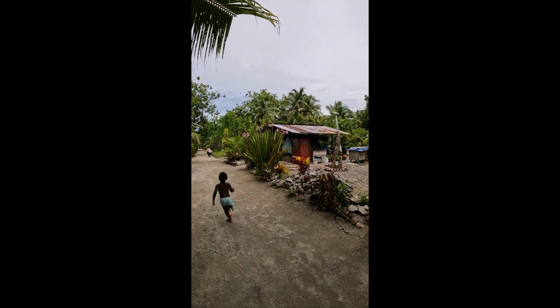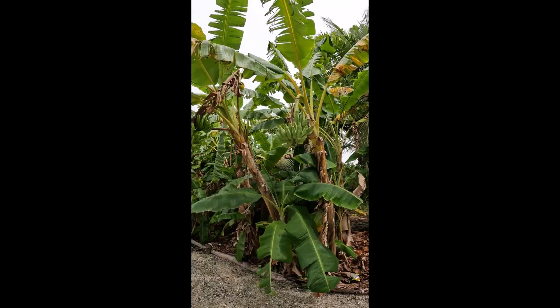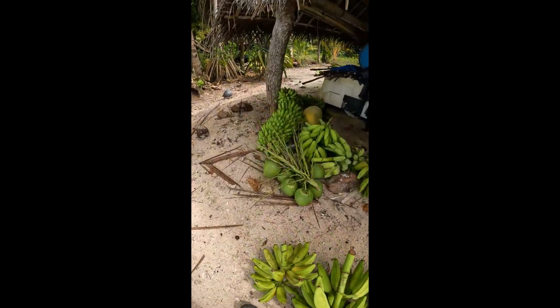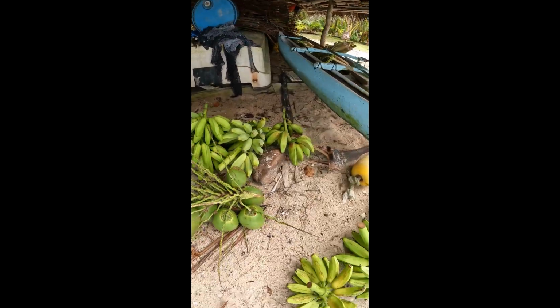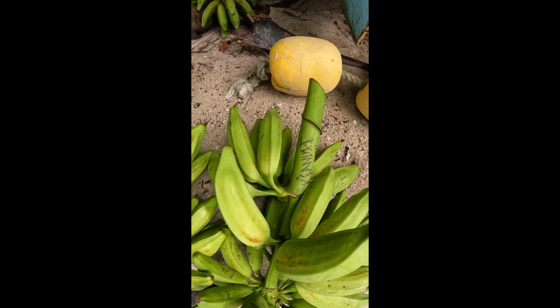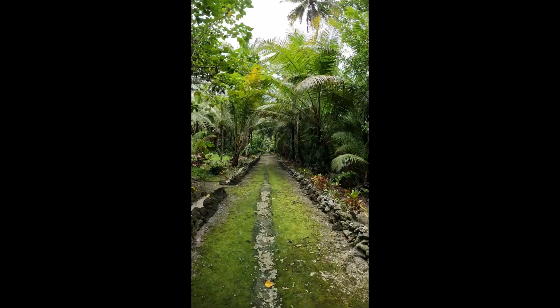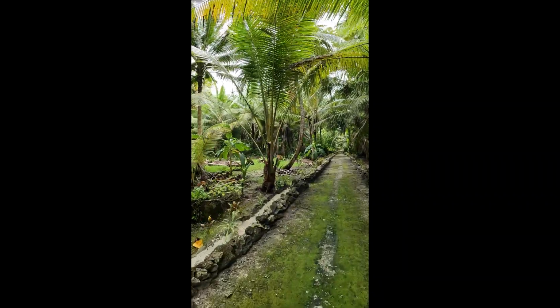Just taking the slow way as our new friends. More and more Usinacio banana. The produce going back to Pohnpei for gifts for the family. Look, see, you carve your name in the stem of the banana. That's really cool. This is certainly also a great way to stretch your legs and exercise after being aboard the ship.